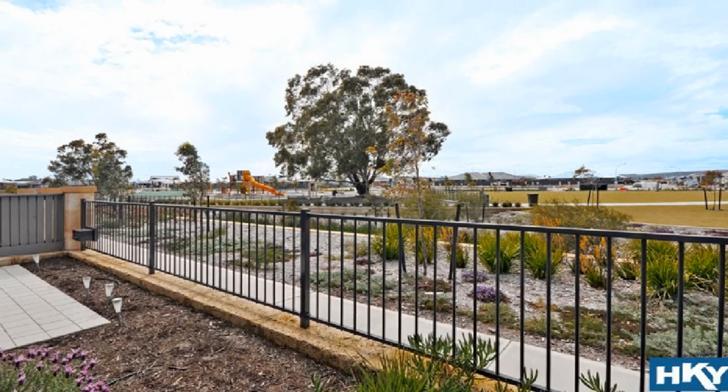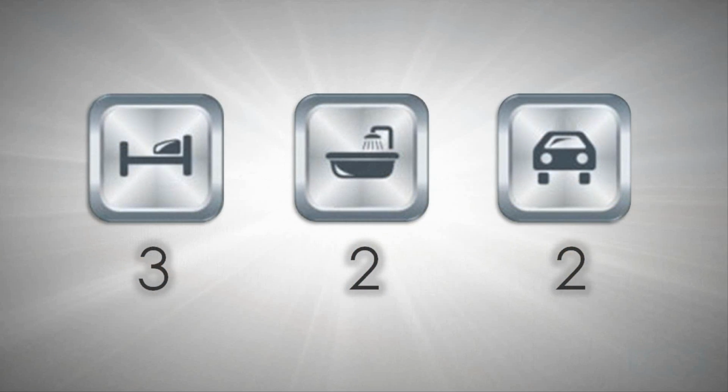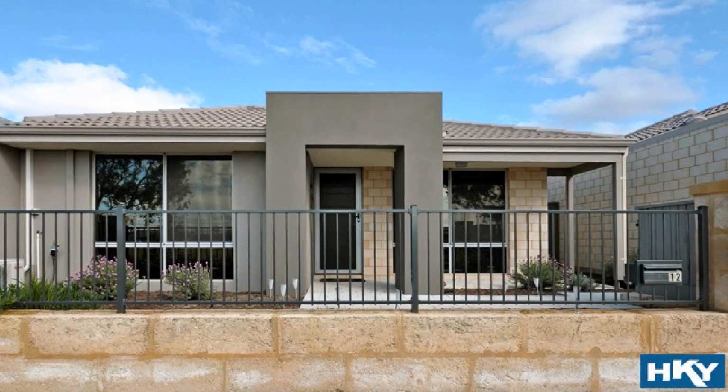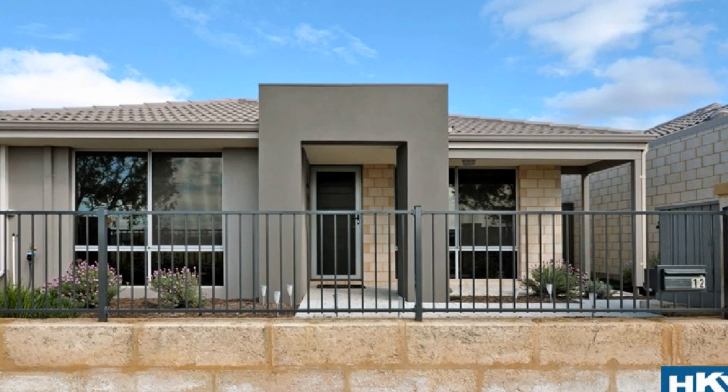Set in a picturesque Park Views location, this outstanding home represents affordable purchasing for those looking to join the property market, searching for that quality downsizer or wise investment, courtesy of being in such a low price bracket.